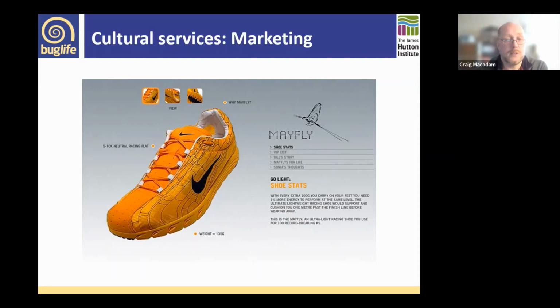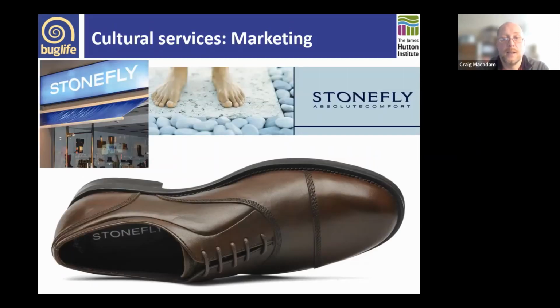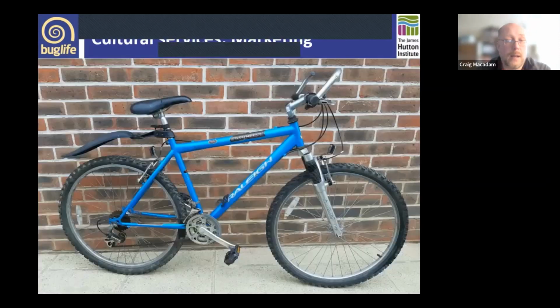They weren't the first footwear manufacturer to use aquatic insects in their naming. About a decade earlier, Italian designers Andrea Tomat and Adriana Sartor launched a brand of shoes called Stonefly, and you can still get these shoes nowadays. And Raleigh had a range of mountain bikes called Stonefly as well, which I think they still produce nowadays.